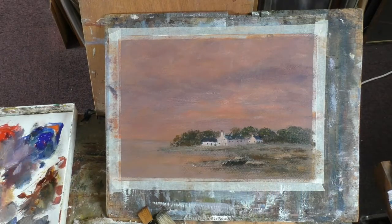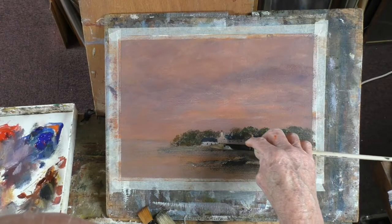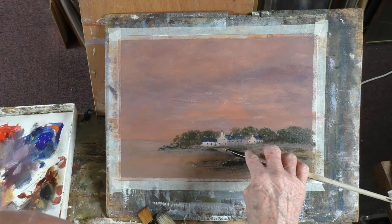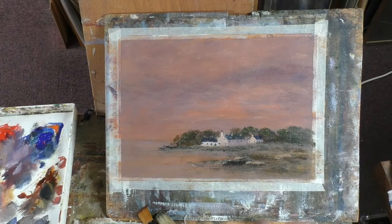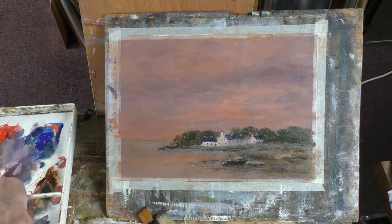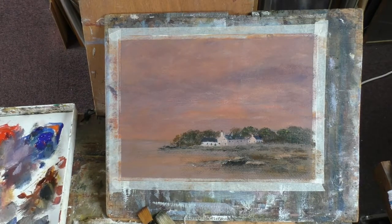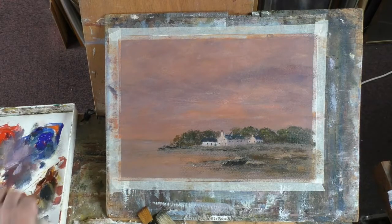Well, you're not really going to see much of a seawall there, but let's put the bits of rocks I want that are sort of lined up in the, just trying to provide a bit of texture in this. Now that's all nice and dry, or dryish. Put in a little bit of that red.